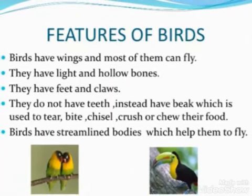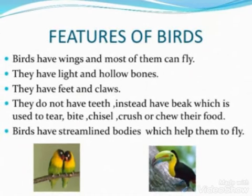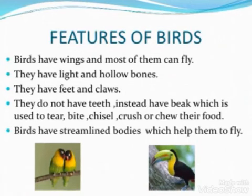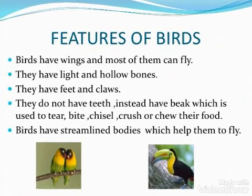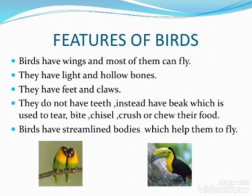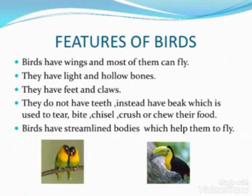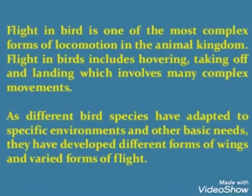The birds have wings and most of them can fly. They have light and hollow bones. They have feet and claws. They do not have teeth. Instead, they have a beak which is used to tear, bite, chisel, crush or chew their food. Birds have a streamlined body that also helps them to fly.